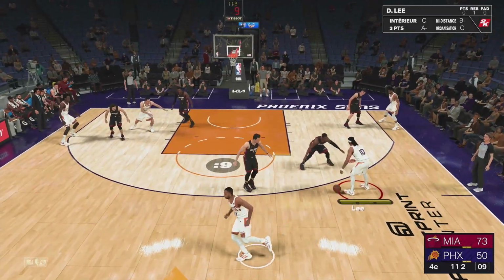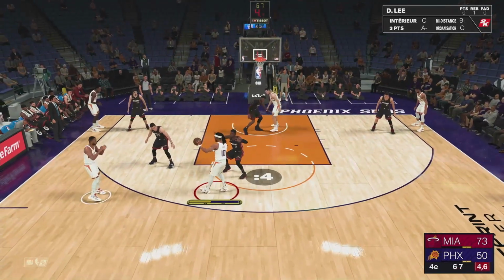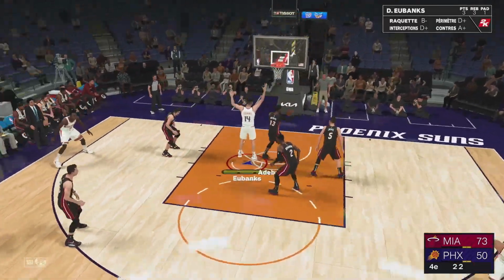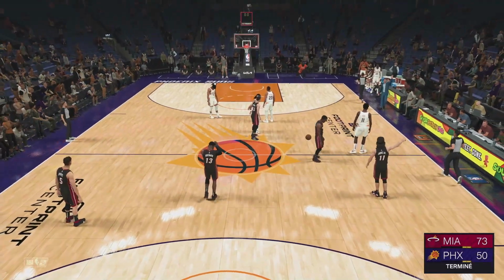Here's Lee. 4 on the clock. Lets the 3 fly. The shot no good. So it's the Heat winning this one easily.